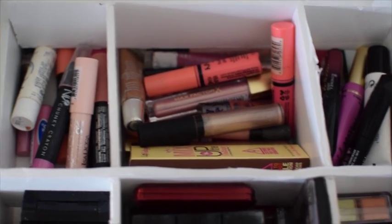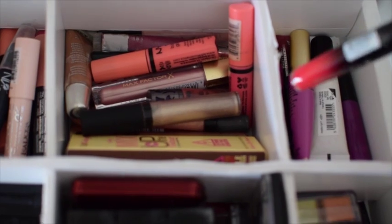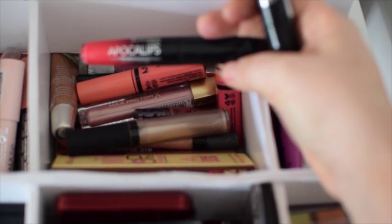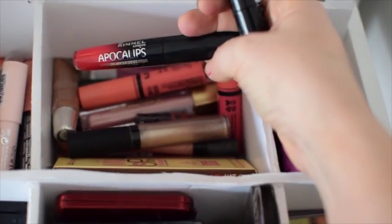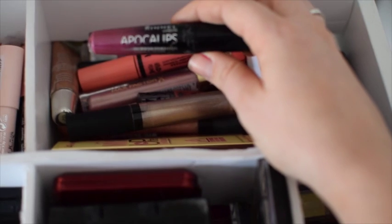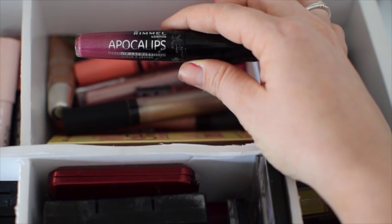Then in the middle part of the drawer here is where I keep lip products. Here are the liquid lipsticks. I have some of the Rimmel Apocalypse. They were out a couple of years ago, maybe two years ago, but these are brilliant. They last quite well. I have a few of them in different colours. I actually think, if I think back to it, this is the start of my makeup problem, because I went and bought them in nearly all the colours.